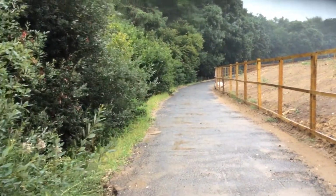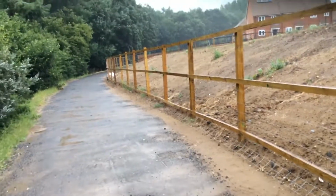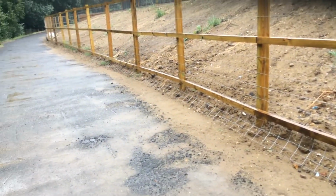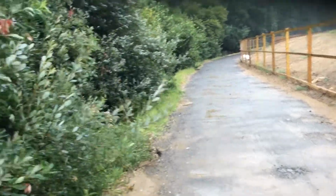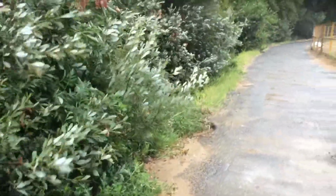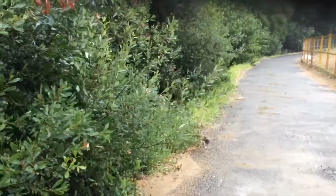I'll leave you with one last look. It is not good. I will keep an eye on things over the winter, because if we get heavy rain, I suspect that this path will be covered in silt, and it'll all be going into the gully on the left-hand side, and then on its way to the River Itchen. Not good news for the poor old River Itchen.